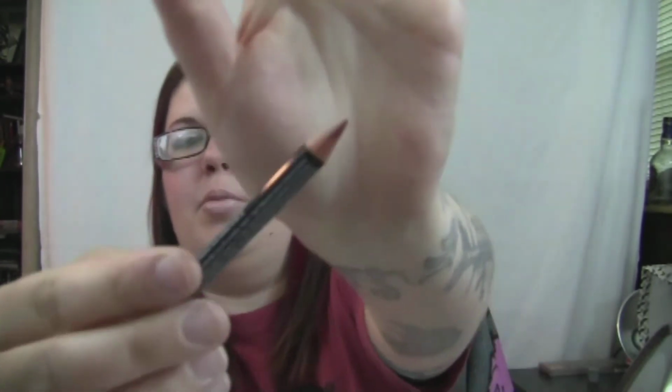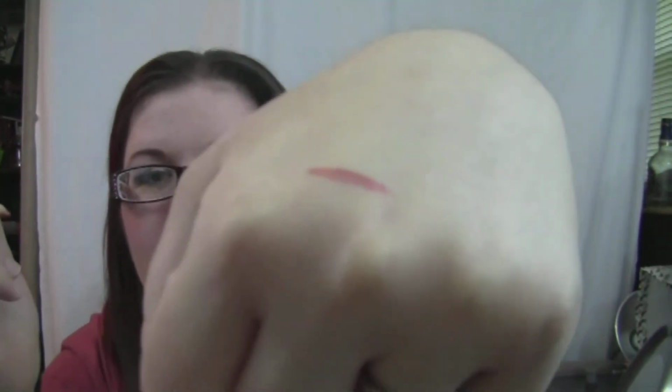Then I got some stuff from NYX, which I haven't ordered from them in a while either, and their shipping always takes forever. But with my order, they sent me a free lip liner in Nectar is the color. It's like a really pretty natural, let's see if you can see it. It's like a metallic coral almost. So that's pretty. I think I have one other lip liner from them, and they're pretty good. They're not super dry, like the MAC lip liners, which I can't stand. They're super dry and they skip when you go to draw them on your lips.